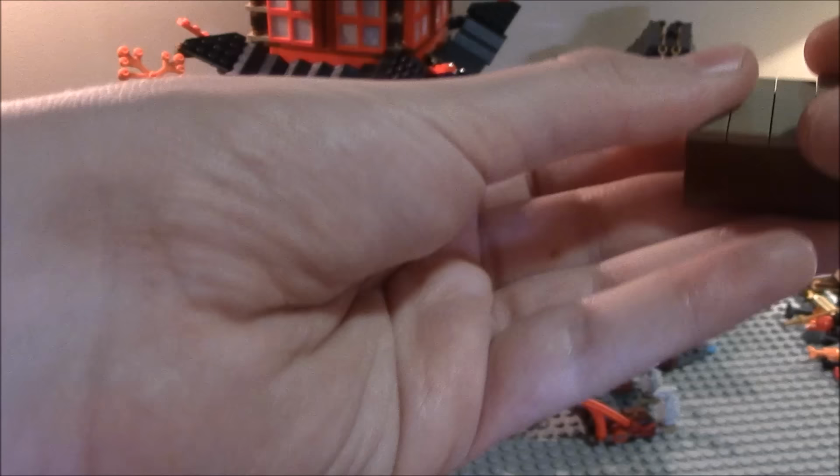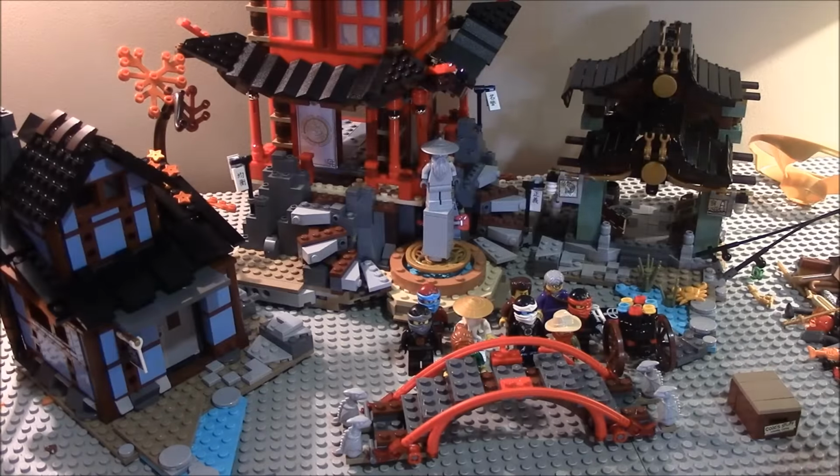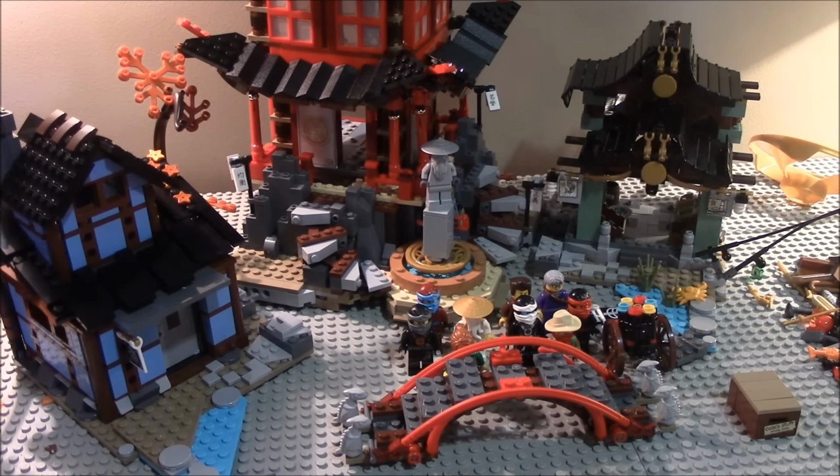Now that's all I have to say for this set. It is totally worth everything about it, and the amount of time it takes you to build it, it will definitely pay off in the end. You will get annoyed. Yes, it is an age 14 plus set. I got annoyed by it. It was just very annoying. All the repetition, but in the end, the glorious structure and everything is definitely worth it.